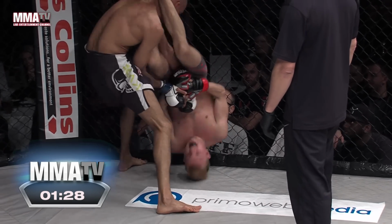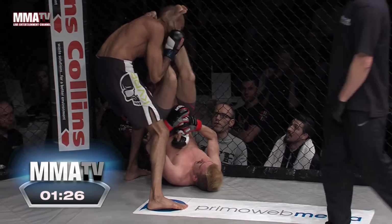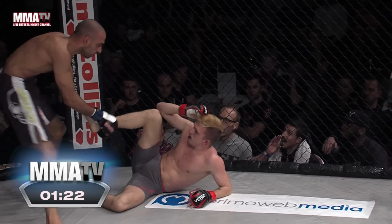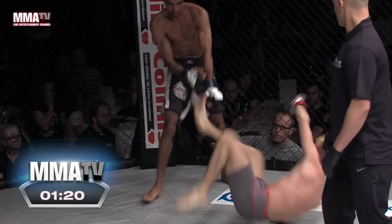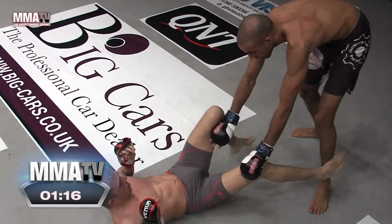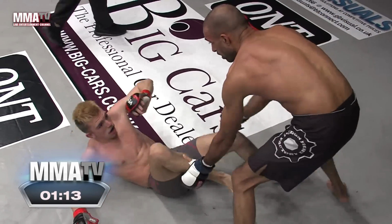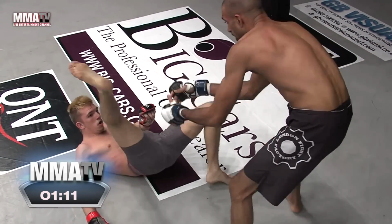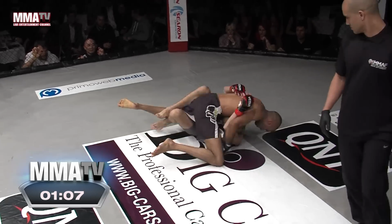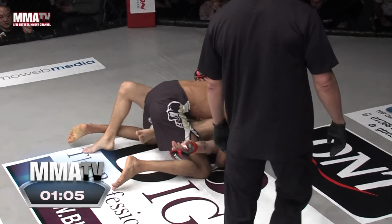Haegland not wanting to give that arm up, though, attacking the forearm now. And he must know he needs to transition here. Haegland like a dog with a bone on the arm, but finally Dani Khan able to escape. Have to watch the up kicks. Haegland looking to get on the hip, maintain the range. Jumping on the neck there was Dani Khan, and he's wrestled his man to his back.